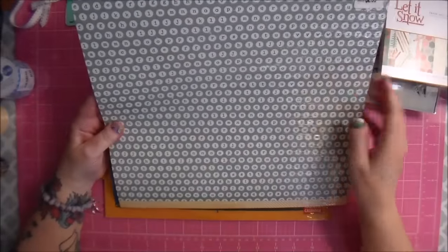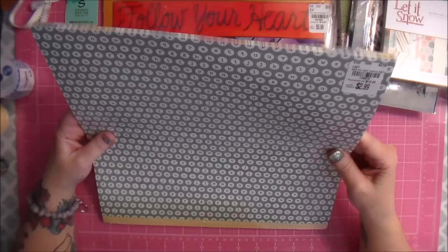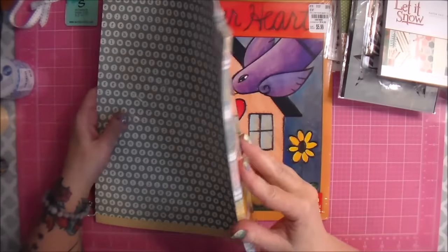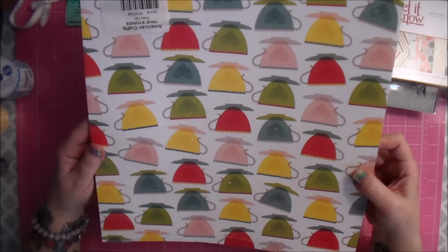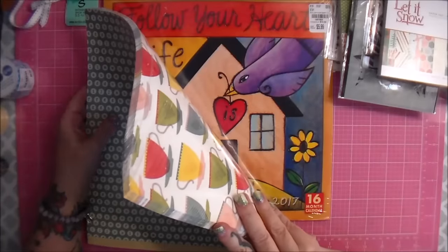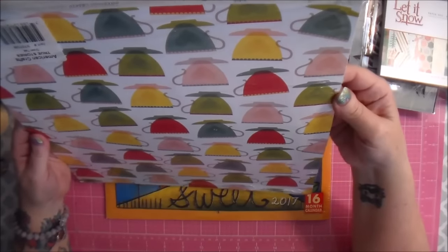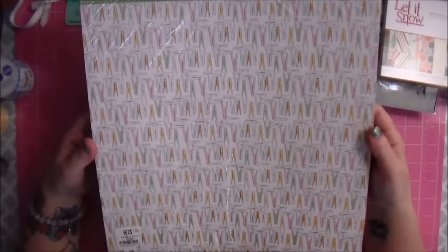This was $2.99, and there is a lot in here. $25. This seems like more than $25, and then look at the back. What? How cute. Doesn't it seem like there's more than 25 sheets of paper? I don't know. They're all the same, though. But to me, it looked like there were more than 25. Is that not the cutest? And then this one. What?